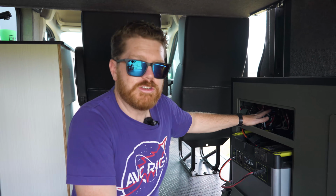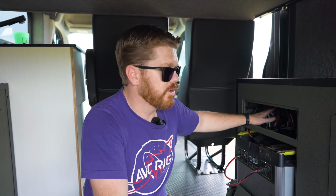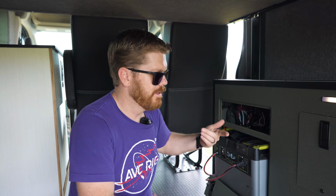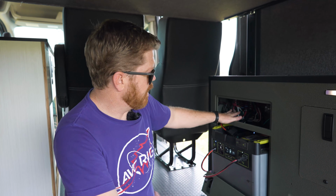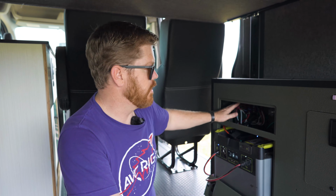So back here I have all of my 12 volt distribution. I have all my 12 volt circuits for all my low voltage items in the van. That's my fridge, my heater, my lights, my fan, all that kind of stuff. It's all inside here, and if I need to get to any of those fuses, they're inside this cubby.